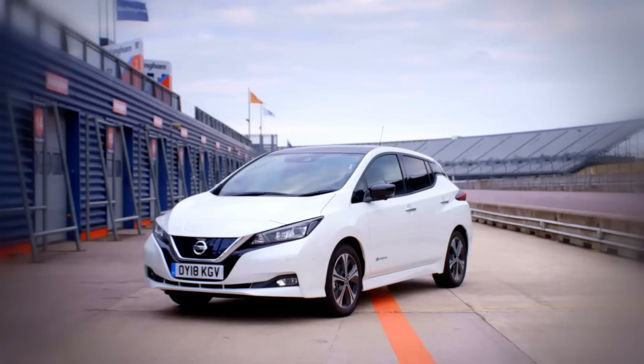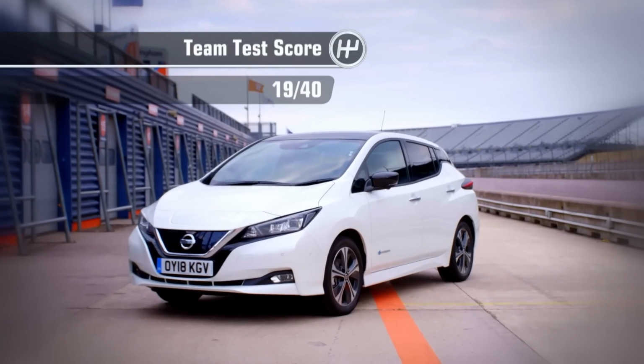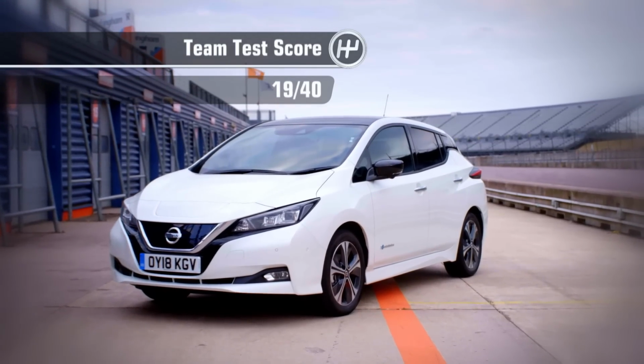I do like that it's not a big car, it's a small car. I can imagine you can have some fun in it. So for that reason, I'm giving it a 5. I don't like it. It's just electric cars I don't like. So I'm going to give it a poor 3. Which gives the Nissan Leaf a team test score of 19 out of 40.